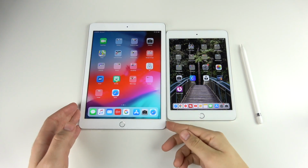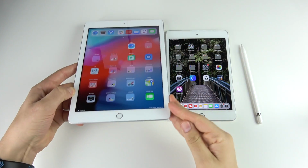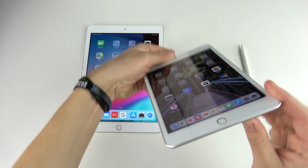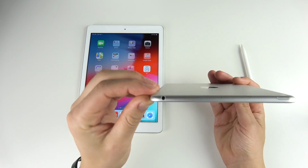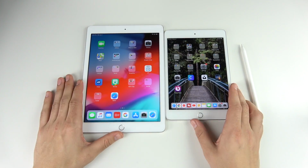Now both of these do come with stereo speakers, as we pointed out when we were talking about the bodies and the specs, and they both get plenty loud. The iPad from 2018 is loud enough, and over here we have stereo speakers on the bottom. They also get loud enough. I'm happy to see a 2019 iPad still with a headphone jack. If you don't really care to use external speakers, you do have the headphone jack as well.